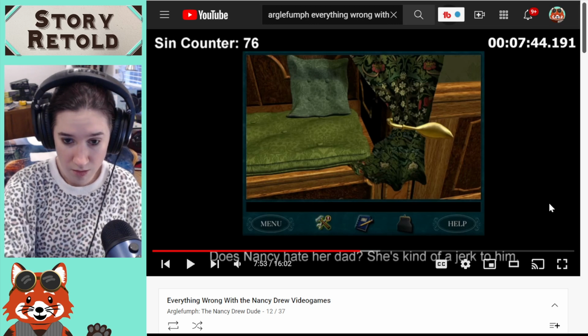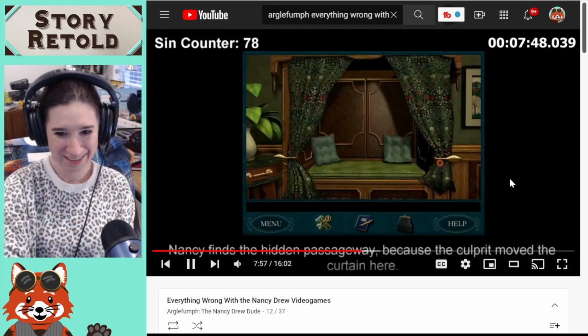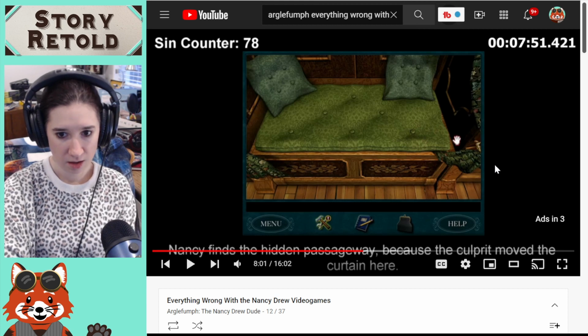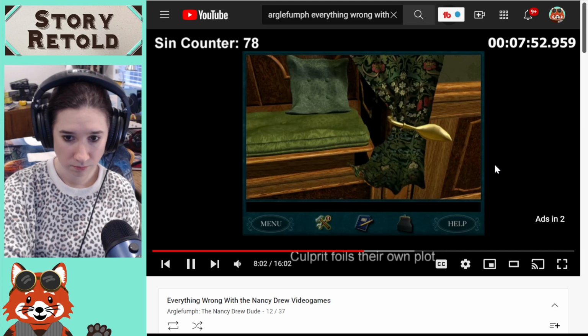I know. Nancy finds a hidden passageway, cliche. I know, great. Nancy finds the hidden passageway because the culprit moved the curtain here, because the culprit got it stuck in the passageway there when they last used it. Culprit foils their own plot.